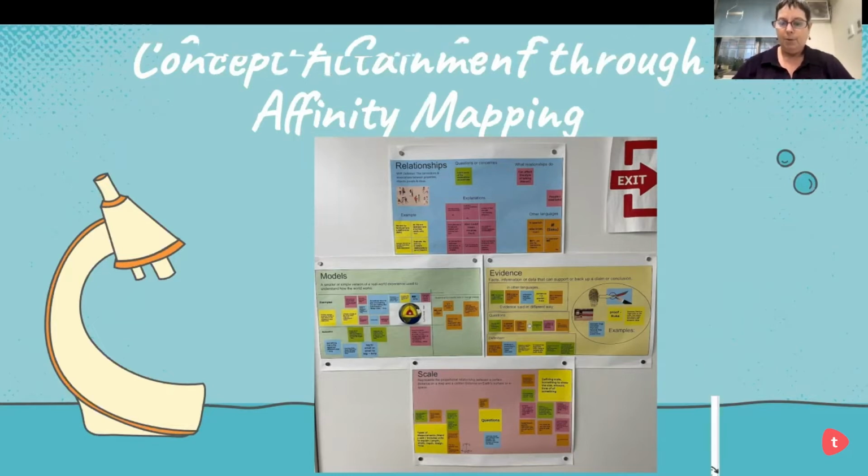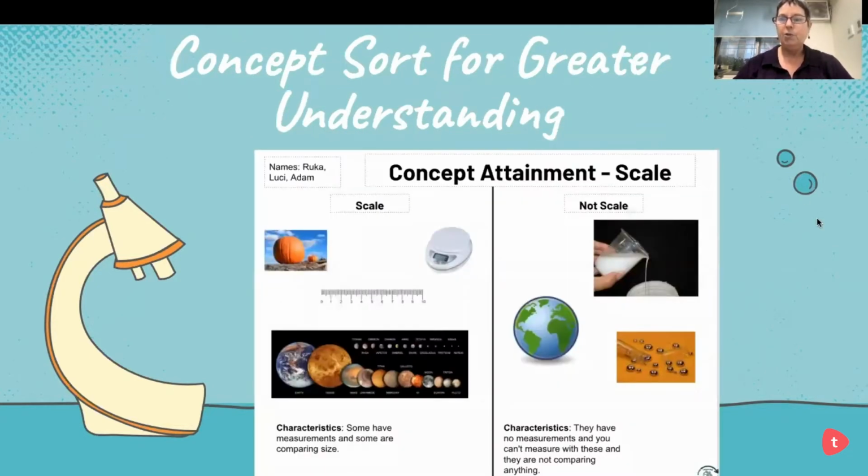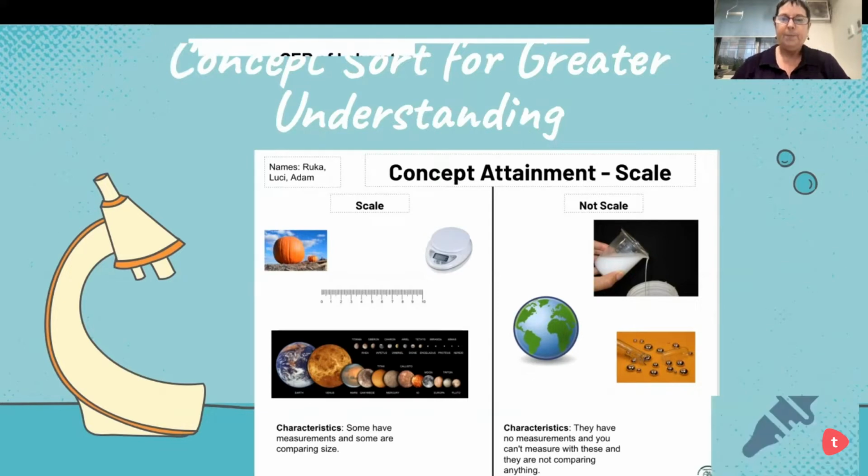We followed up with a concept sort on a particular one of scale, where I gave them 7 images and they had to decide whether or not the images represent scale or not scale. And then they had to back up their claims. And even though they didn't always have the same answers, based upon the reasoning they gave most of the time, I was able to accept the answers that they gave to me.